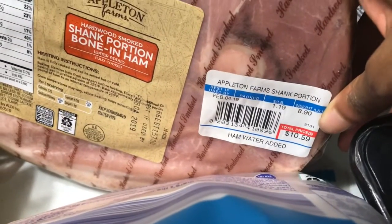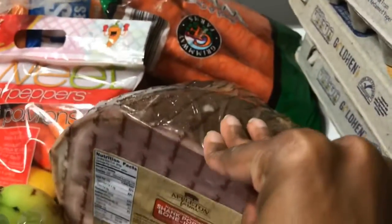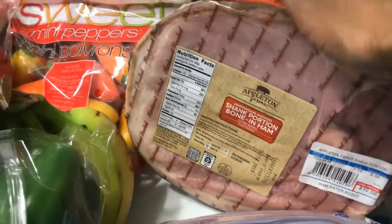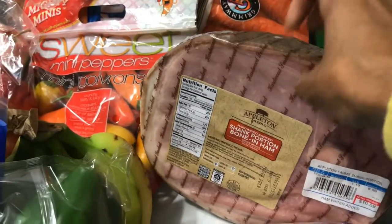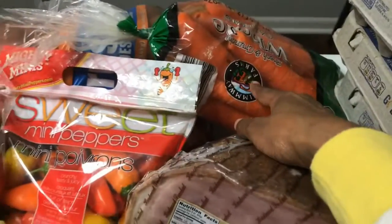So I found the cheapest one in the bundle, and that was this $10.49 one. So I paid $7.49 for this big giant thing of spiral ham. And I'm gonna have ham and potatoes. We'll probably have ham soup and do all that fun stuff. So I'm gonna get quite a few things out of this one ham, which is really awesome. Very excited about that. Bag of carrots back there.